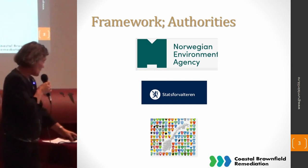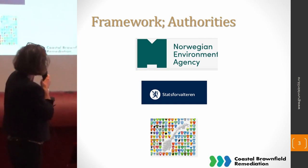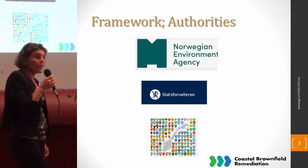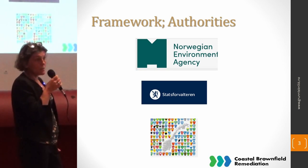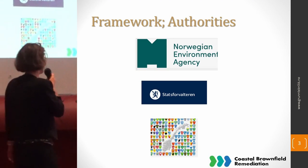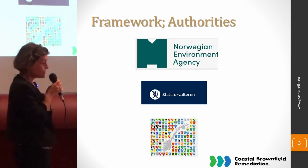If we start looking first at the authorities that we have that work with contamination, on the highest level is the Norwegian Environmental Protection Agency. They have the responsibility for making the regulations and the guidelines. Of course, the regulations are also on ministry level, but they are doing the base work for the regulations. And they are handling some of the most complicated cases in Norway as well.